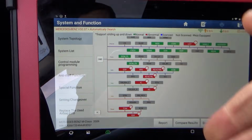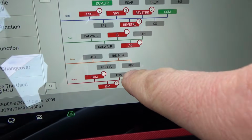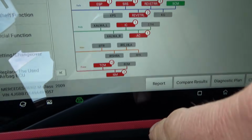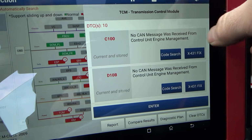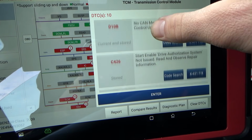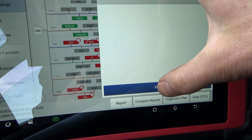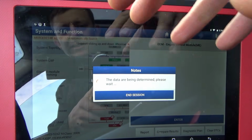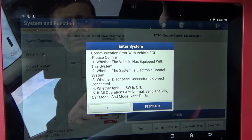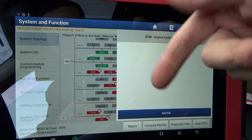So, full code scan, and what do we notice? We see a lot of red modules, but look, ECM is offline. What do the other modules say? No CAN messages received from engine management. So this ECM, like on a lot of these Mercedes, lives right on top of the engine, gets cooked, and this car is 15 years old. Can't even talk to it right now, but last time I could talk to it.